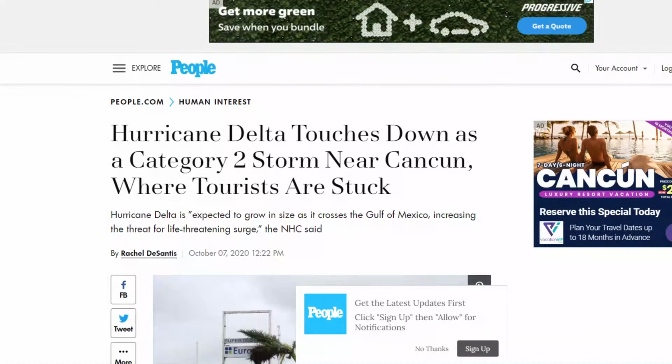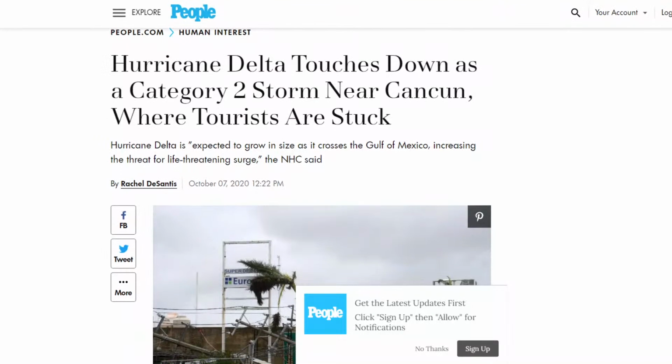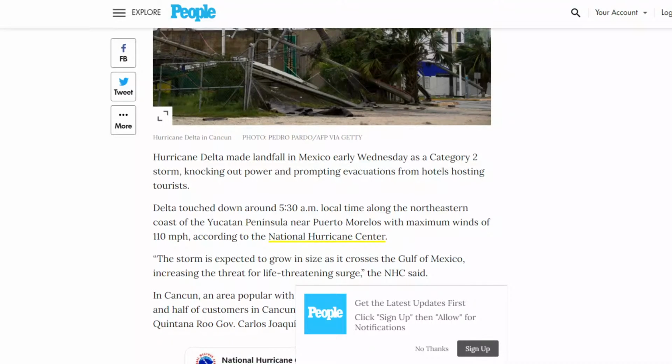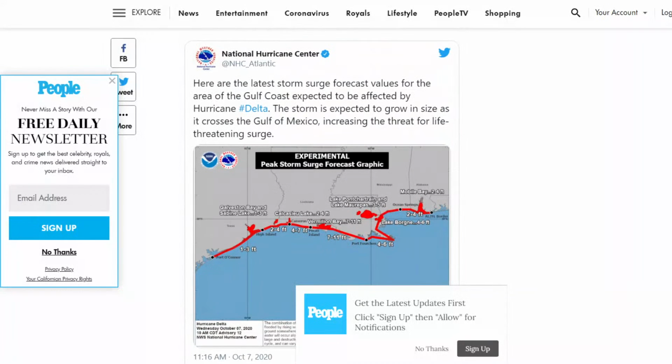Okay, let's get into Delta. It has made landfall as a Cat 2 near Cancun. Let's see if we can get a time here. I just want to know what time the storm made landfall. We're not going to read the whole article. But it says here that the National Hurricane Center said that Delta touched down around 5:30 a.m. local time along the northern coast of the Yucatan Peninsula near Puerto Morelos with maximum winds of 110 miles per hour. So, this is what we got right here.